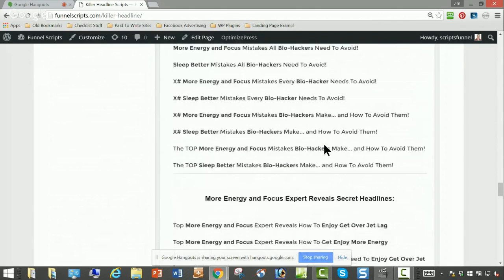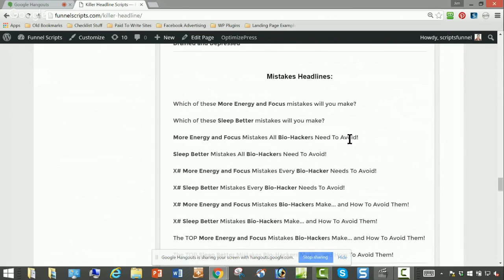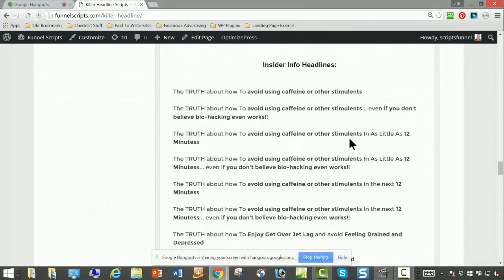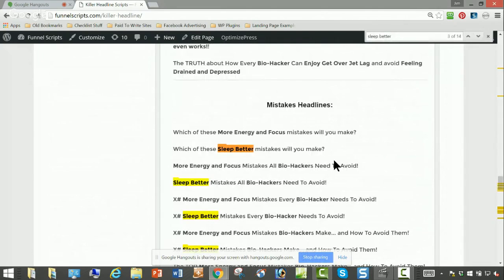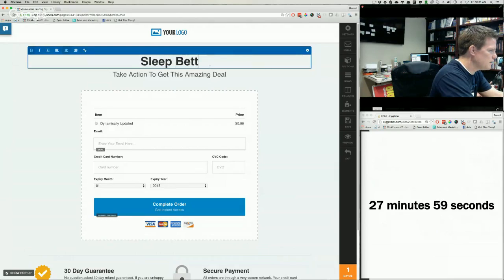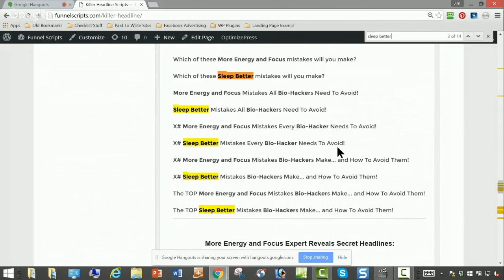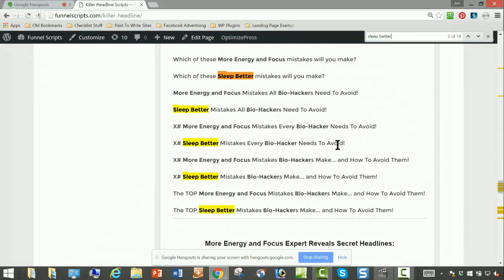Let's see. Oh, someone said sleep better and something energy. What was that one? Sleep better, and I don't know. Here, I'll do a search for sleep better. All right, so how about just: sleep better, enjoy more energy, and get over jet lag in as little as 12 minutes? Yes, brilliant. Love it. What was the next part? Sleep better, enjoy more energy, and get over jet lag in as little as 12 minutes.